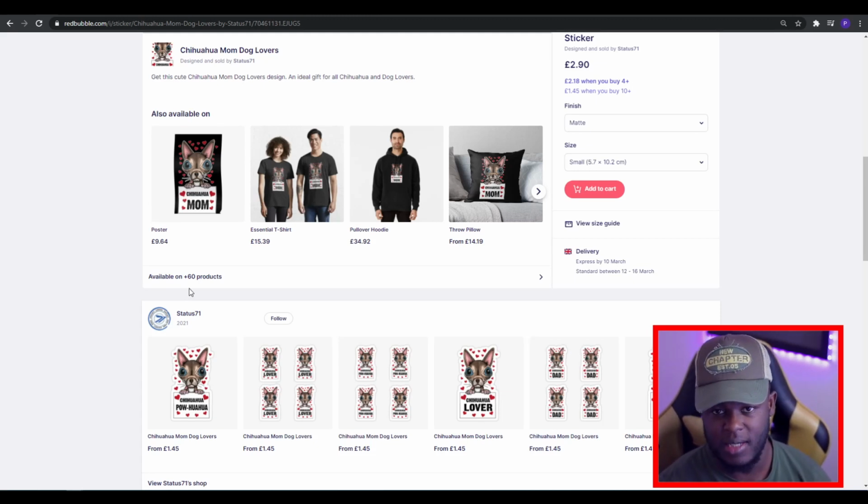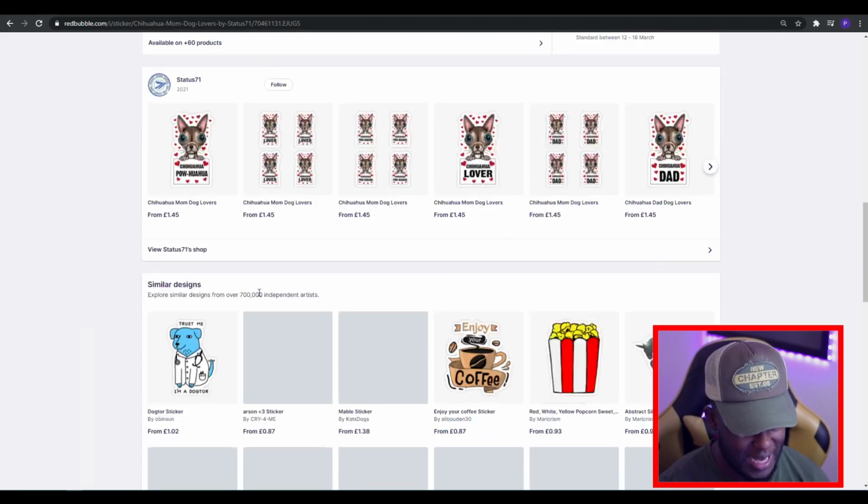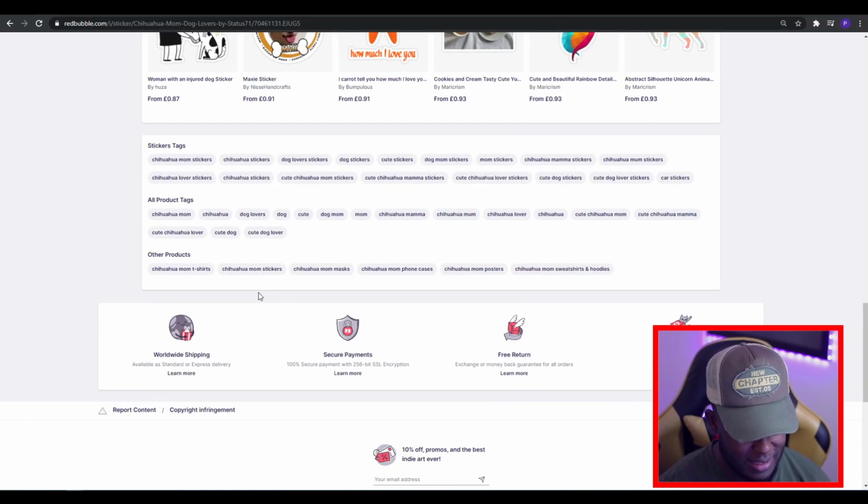Not activating all your products hurts you in the long run. So for anyone watching who doesn't activate your products, make sure you have them activated. You want this number to be showing as 93 at the lowest, no lower than that. And as we go down to the tags, I'm seeing they've got Chihuahua Mum, Chihuahua dog lovers.